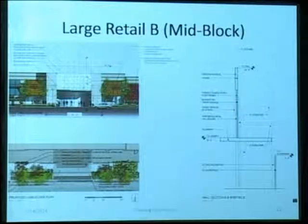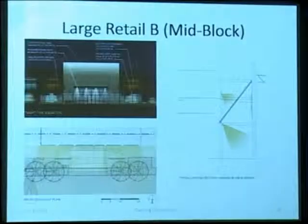So retail tenant B, which is mid-block, just west of retail tenant A, which you saw, has a slightly shorter tenant facade area and different color scheme. Here's a night view of retail B.